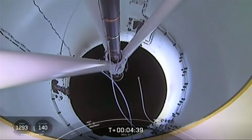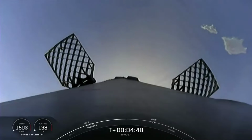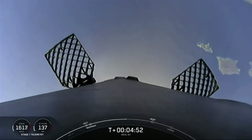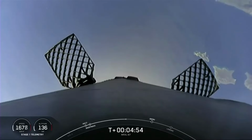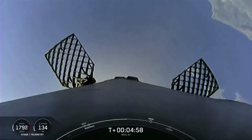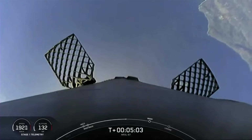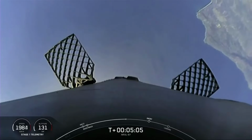That's a view there coming from inside the inner stage. We can see the stage pusher there. Here we have a beautiful view. I think that's probably one of the Channel Islands there on the right-hand side of the screen. We can see 2 of the 4 hypersonic grid fins. We deploy those shortly after the stages separate, and those grid fins help steer the vehicle during descent.